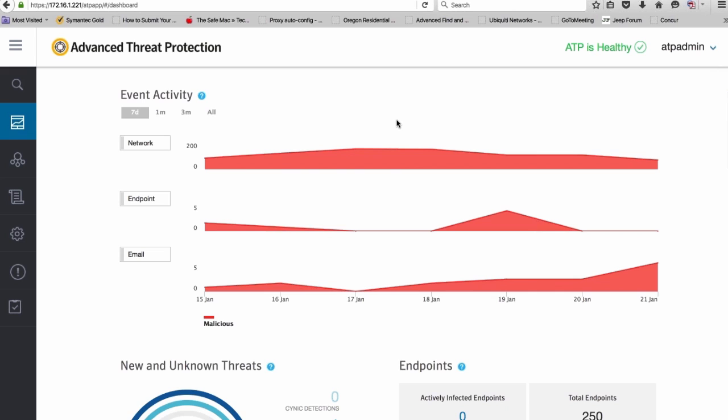So when we look at the event activity, we've got one set up here. We can actually see what's going on in our environment, what is actually happening. In this case, we have network running, so it's monitoring the network in a network span. It's monitoring the endpoints with its connection to the SEPM and its connection to the database. And then also it's monitoring email with the email.cloud connection. So anytime you can look at this, you can look at the event history. As you can see, this is the first one that I've just brought up here.